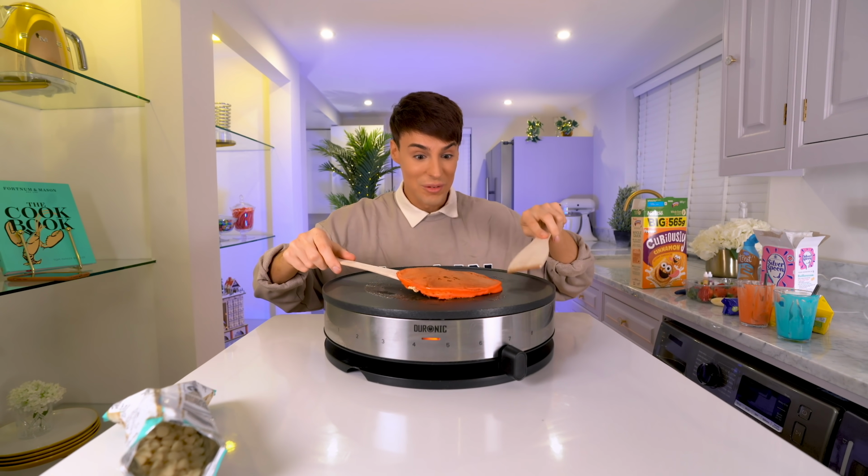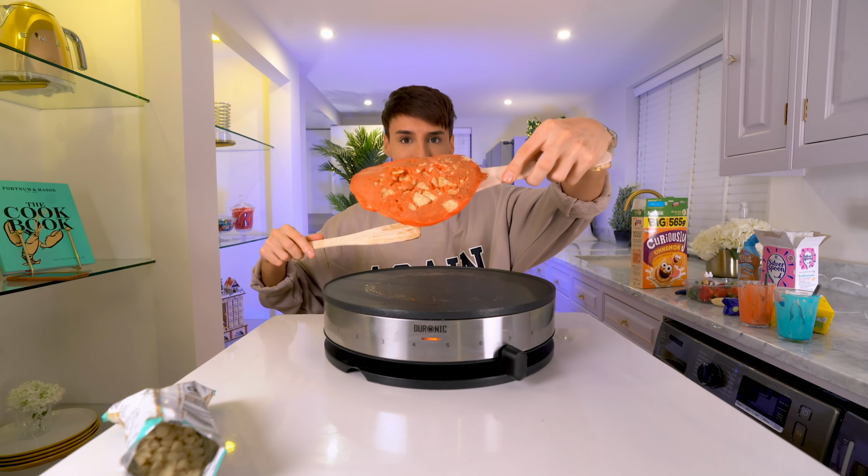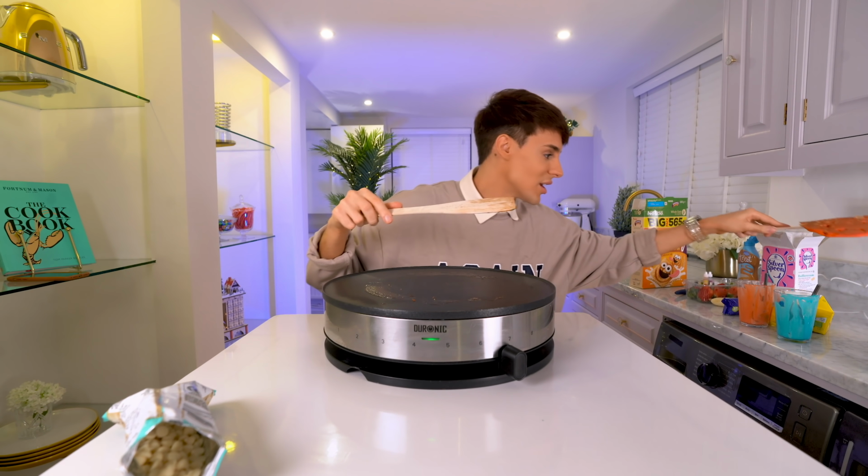That looks kind of good from this side. I kind of want to show you. Why does it look so good as well? Doesn't that look incredible? This should be the top one. I'm gonna set it on the side.